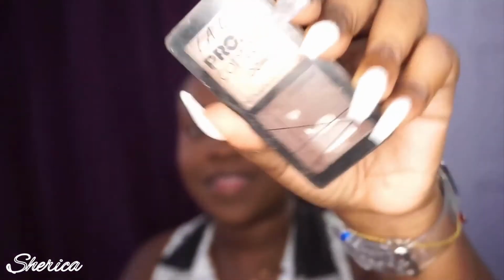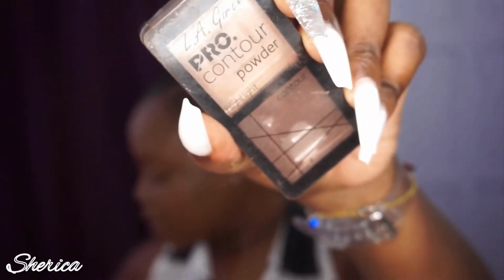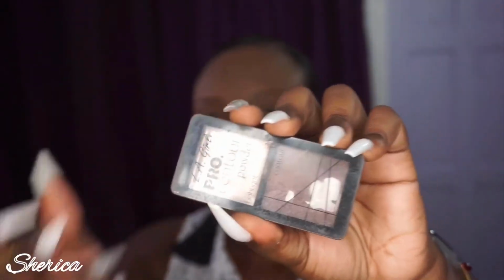It looks like this, and from the looks of this, I have been using this a lot. See, this one is finished now.